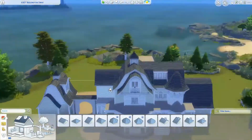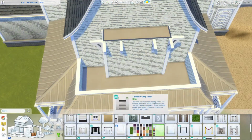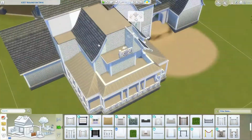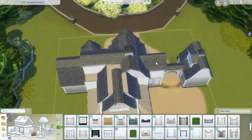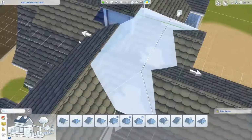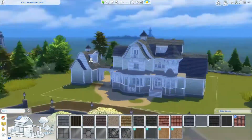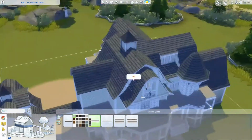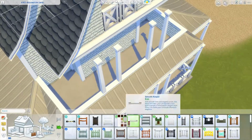I continued this overhanging structure bit on the back. Off of that, I also include a pergola structure off of the second story balcony. This back bit of roofing, you can see me play with it throughout the entire build. I wasn't necessarily that happy with how it turned out originally, but we eventually get to a spot where I'm pretty happy and content with how it came out.